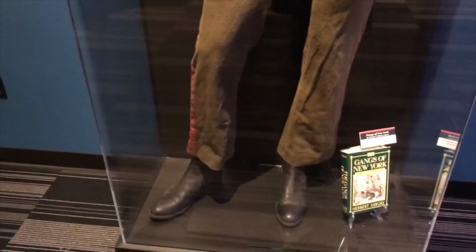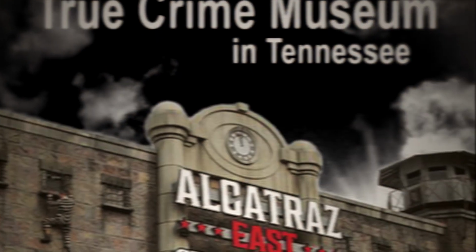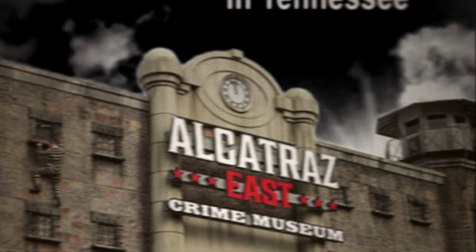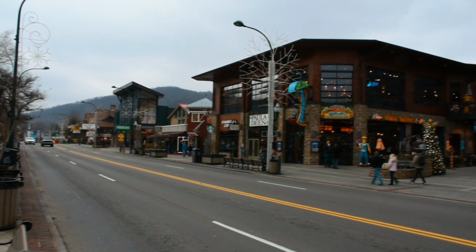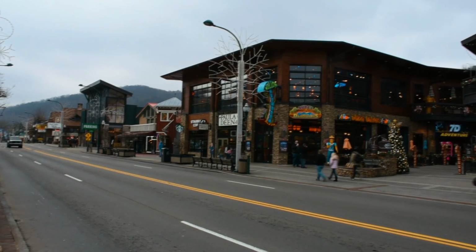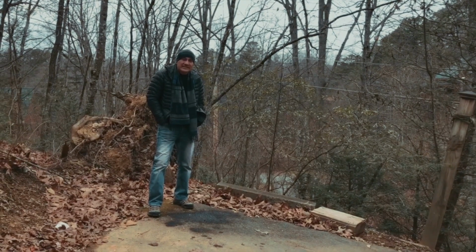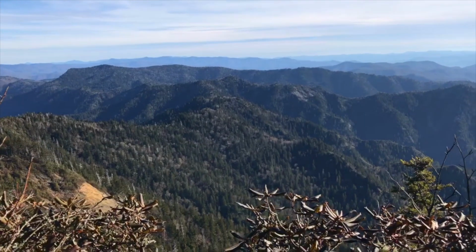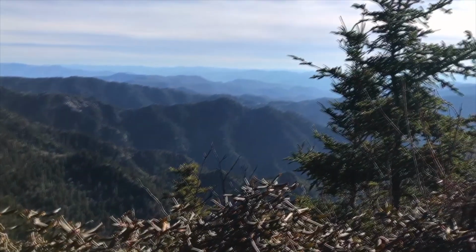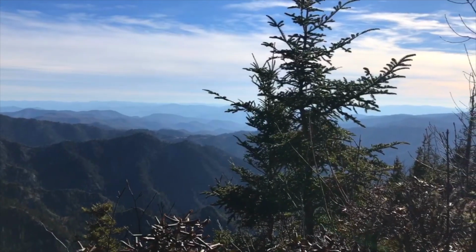This museum has a unique way of showcasing its crime memorabilia. We highly recommend taking a few hours to walk through. Who knew Gatlinburg would be this much fun during its off-season? Although the weather could have played a huge part in what we were able to do, we lucked out and had a great visit.